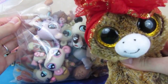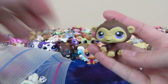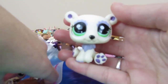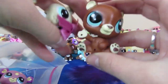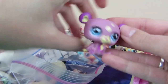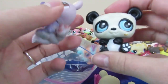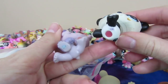Here is a bear bag. First in my bear bag is a monkey. Disregard that. Here is a polar bear, I believe. A purple polar bear. This is one of the newer Littlest Pet Shop. Here's a bear that came with a bow. Here is a purple bear. Here is a panda bear and a purple bear.